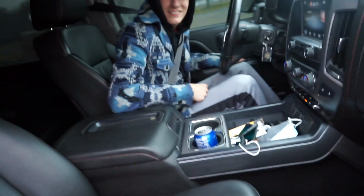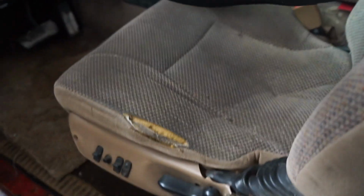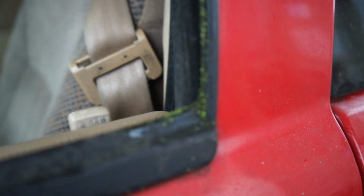I'm gonna leave these in here with you. While we're fueling up, I'll let you see what it looks like. The seat's not too bad, actually. I didn't realize how hideously filthy this thing is. Like, it was sitting for a little while, so it's mildewy. There's a whole bunch of trash.